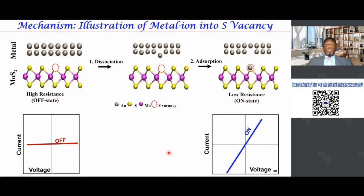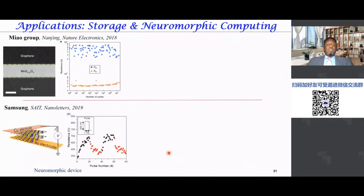So there are several applications. Let me just highlight a few of them. One is in storage. For storage, you need very high endurance, to be able to cycle this many times. Feng Miao's group in Nanjing has done very nice work showing that with thicker layers of MoS2, especially if you oxidize it a little bit, you can get millions of cycles from this sort of thing.